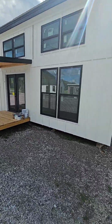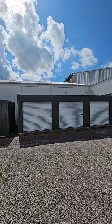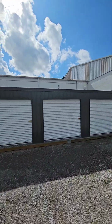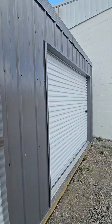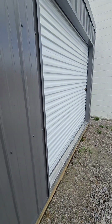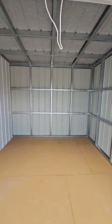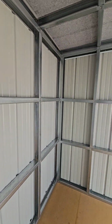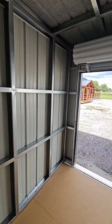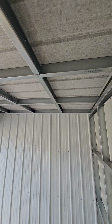What does inside the storage units look like? Well, I can show you real quick. Like any other storage unit, guys, these things are built solid. It's even got a special floor on it that can handle all the different weather. This thing is built like a tank. Look at that. Built like a tank, y'all. Got the roll-up doors on it. Beautiful. Look at that.